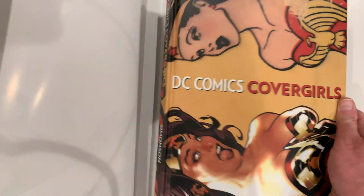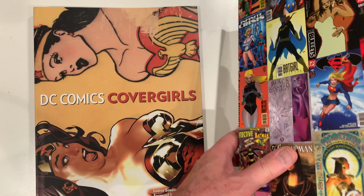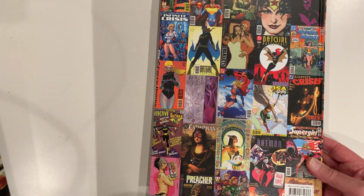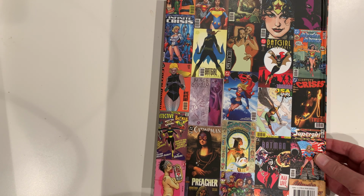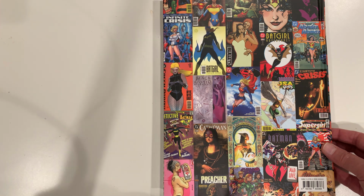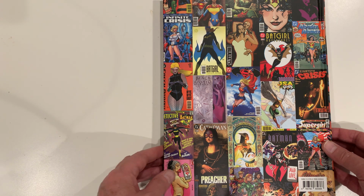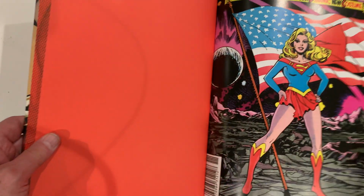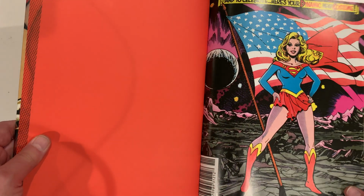So it looks the same without the dust jacket. So we will remove the dust jacket. And the back is some of the memorable covers that DC cover girls have appeared on, some of the comic books. And let's take a look. There's a good comic right there.